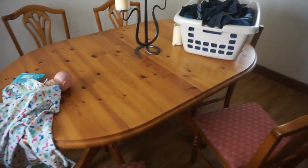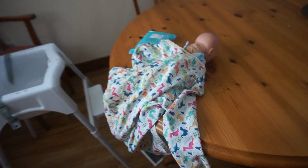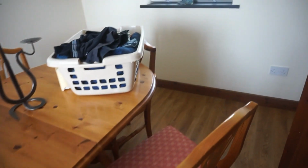Washing there to sort out. This is like a ploy to get Arthur to wear his bib, his baby in a bib. We tried to have our tea meals in here, and then breakfast we've been having in the kitchen. So let's go this way again.